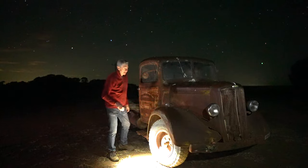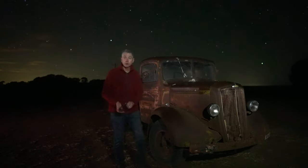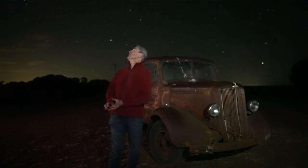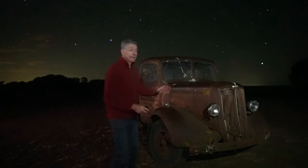All right, so it's a Morris Commercial, just the same as the one out at the farm that I shoot on a fairly regular basis. So yep, very familiar with these old trucks. Oh, it's fantastic out here. Man, oh man, this is so good. All right, I'm going to set my camera up, work out the composition, and go from there.